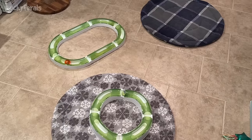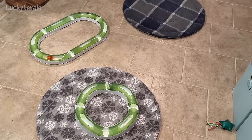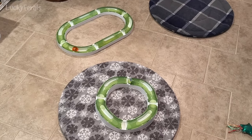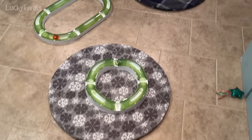I'm checking on the back room and it looks so much better than it did. I'm so happy that I got to organize some things. I mean, there's still more work that needs to be done back here, but the cats have a lot of play space on the floor right now.